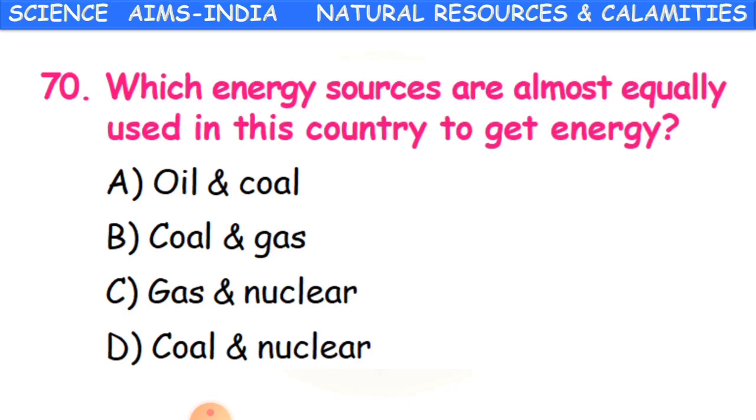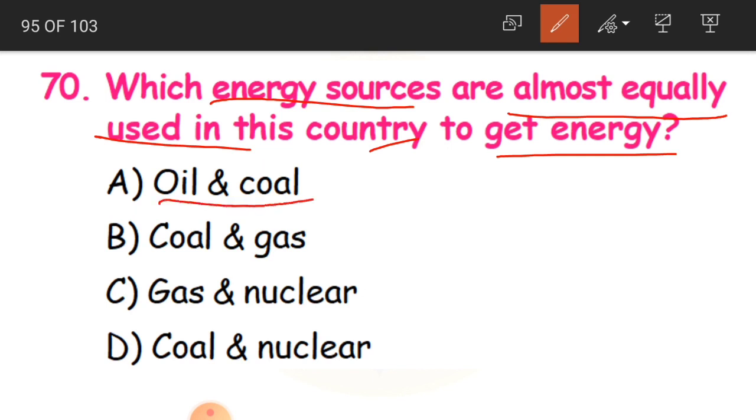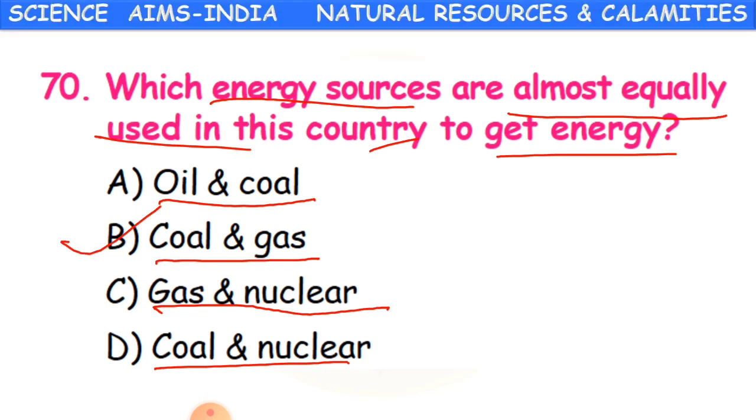Which energy sources are almost equally used in this country to get energy? There are two energy sources in each option, children. Which energy sources are used equally? Either oil or coal, coal and gas, gas and nuclear, or coal and nuclear. And the answer is coal and gas. So we are using both of these energy sources equally in our country to get energy.